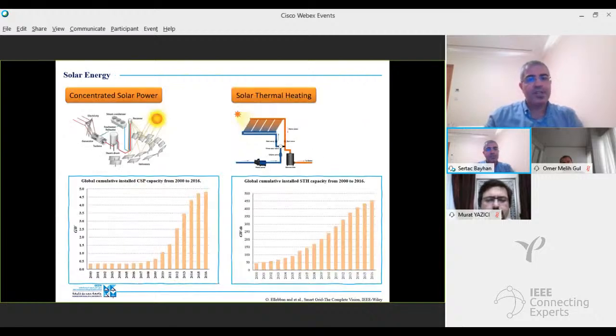And of course, other forms of solar energy can be seen in this slide, concentrated solar power and solar thermal heating. And as you can see here, their growth is also increasing year by year. Especially solar thermal heating reached around 450 gigawatt hours in 2016.